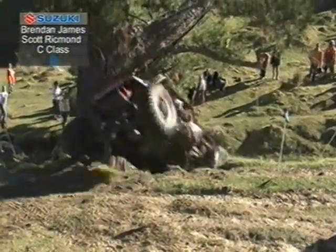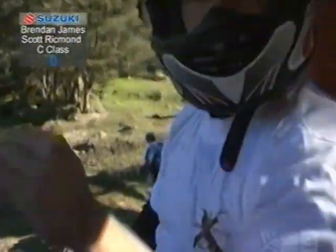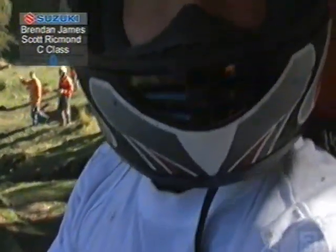Quite a nice little bang. Oh, a bit of front wheel action lifting up in the air there, but nicely settled down for him. Not as smooth as my South African friend, but we got there. And that's 0 points there for Brendan and Scott.